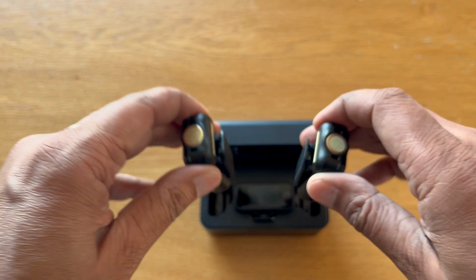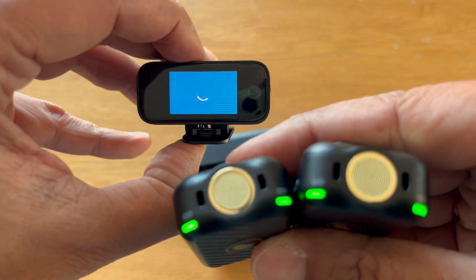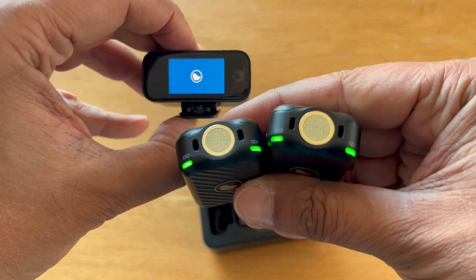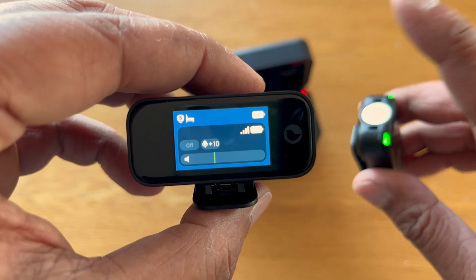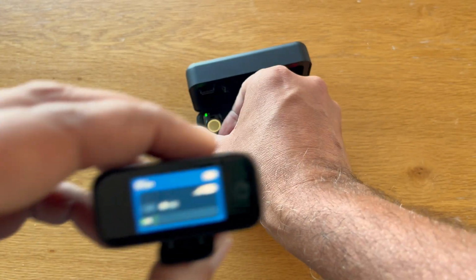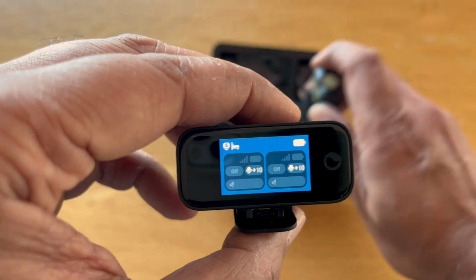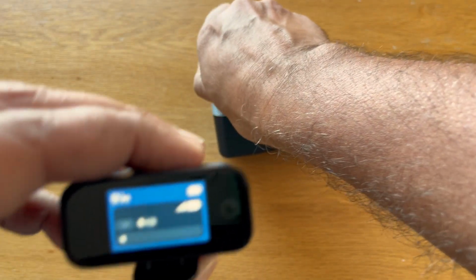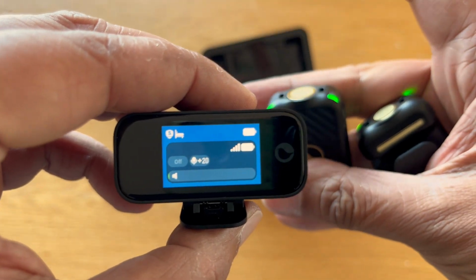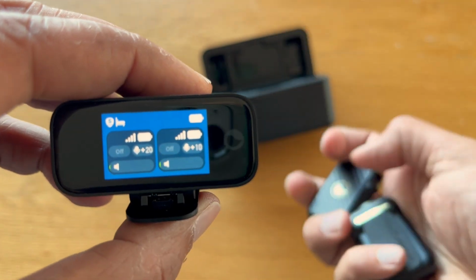Now, when you take the transmitters out of the case, they automatically link up to that receiver. And not only that, when speaking into one microphone, the receiver display automatically switches to the screen that enables monitoring of that mic. That works whether you're using transmitter 1 or 2. Now, when both mics are in use, a split screen automatically comes up, enabling you to see both mics and monitor them at once. And that really is a great smart setting.